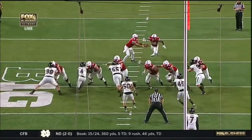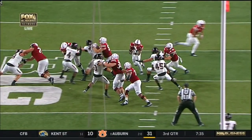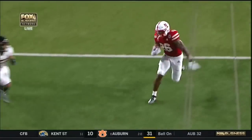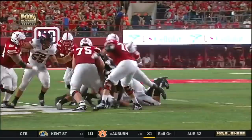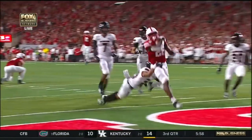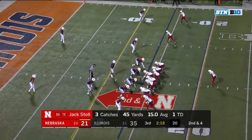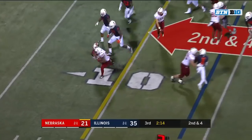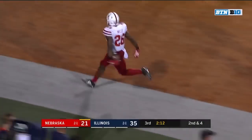Nebraska just pours it on, taking advantage of the field position, and you see Mills just running right through the contact zone there, protecting the ball with his off arm, keeping it high and tight. Very nice run by the junior college transfer at a weight cross. Second and four, toss play, Mills got a block, Mills at the five, Mills touchdown.